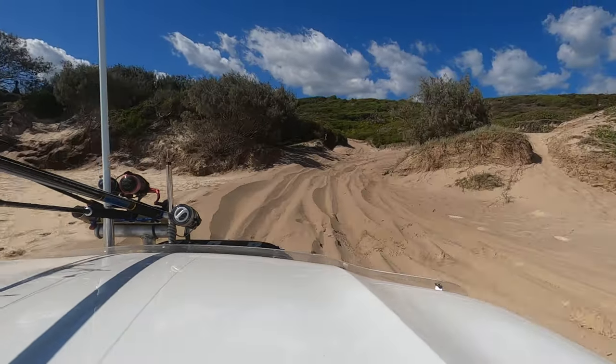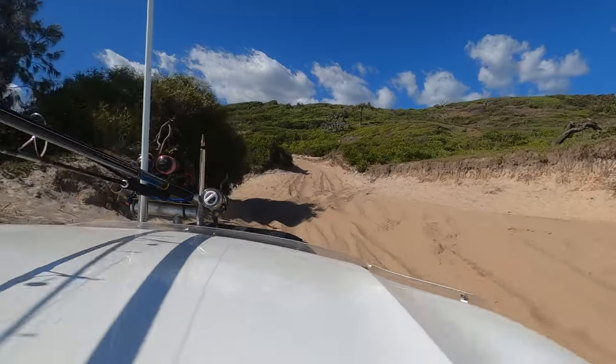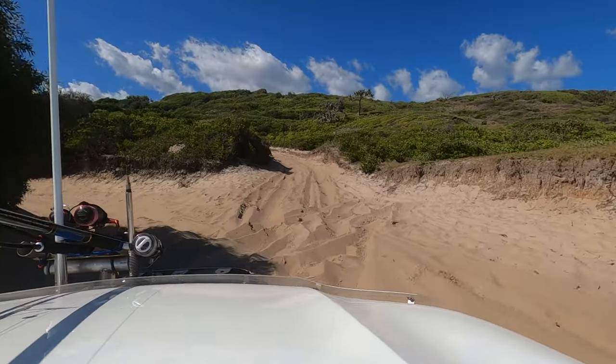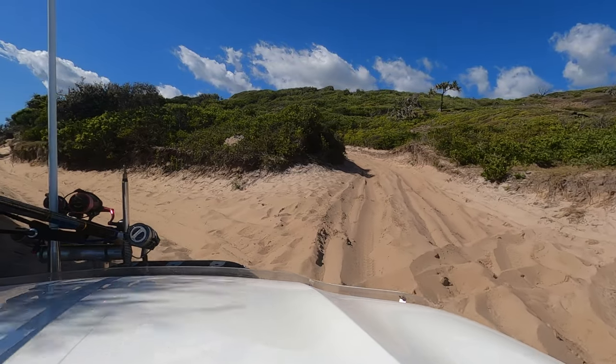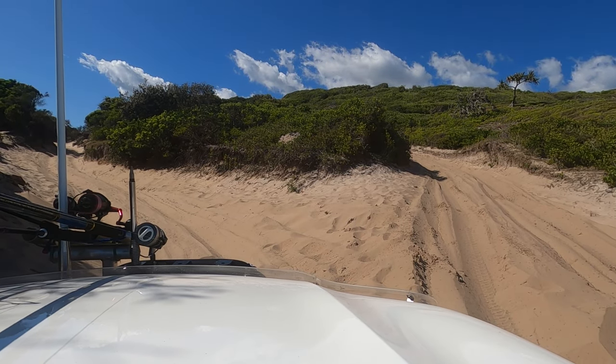Here we go, back through Nagala Rocks. Bugger. Take two.